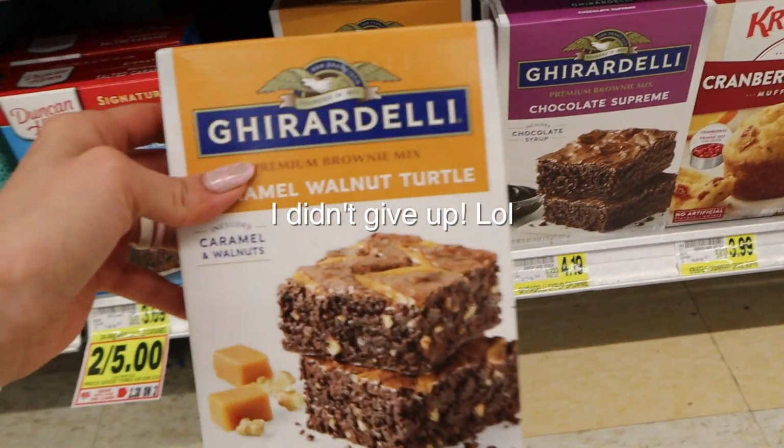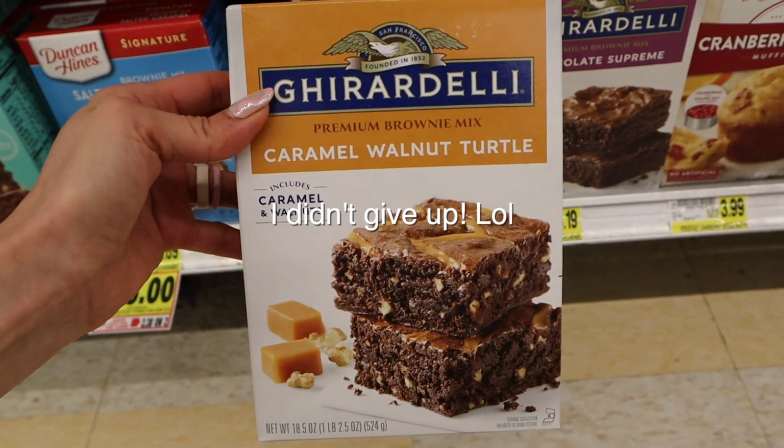Don't make this recipe. I read some of the comments, but I should have read more, because after finding out how bad these are, I was looking through the comments and a lot of people were saying that they're bitter and nasty. So there you have it, a TikTok recipe fail. I'm gonna do caramel walnut turtle.